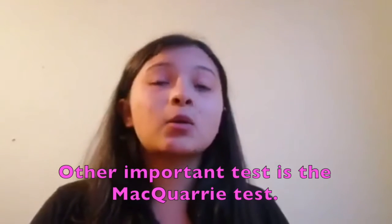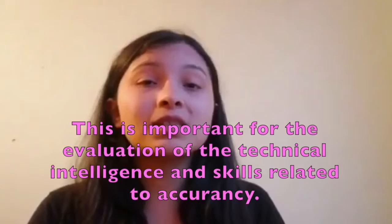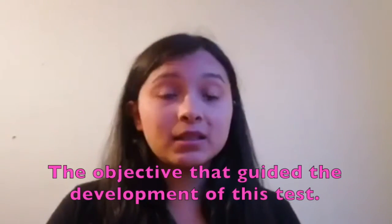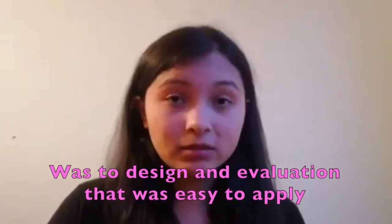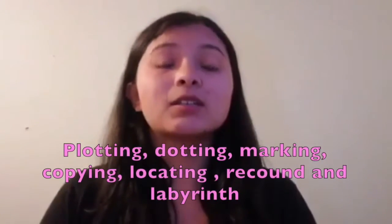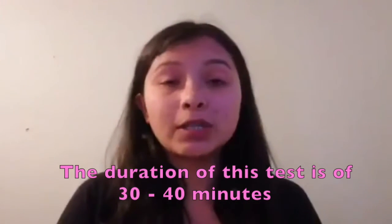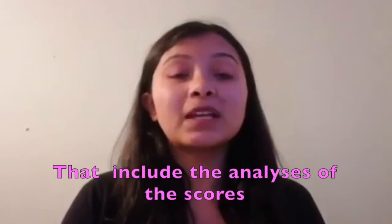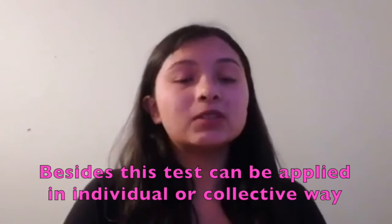Another important test is the Macquarie test. This is important for the evaluation of the technical intelligence and skills related with accuracy. The objective that guided the development of this test was to design an evaluation easy to apply. It offers scores in 7 different subtests: plotting, doing, marking, copying, locating, recount, and labyrinth. The duration of this test is 30 or 40 minutes, which includes the analysis of the score. Besides, this test can be applied in an individual or collective way.